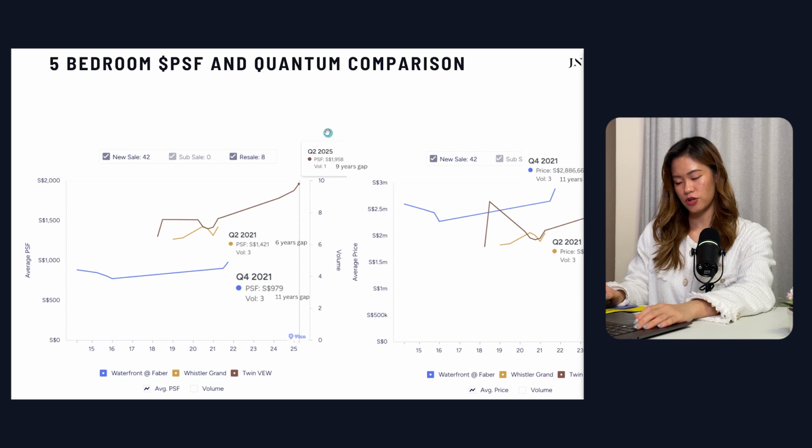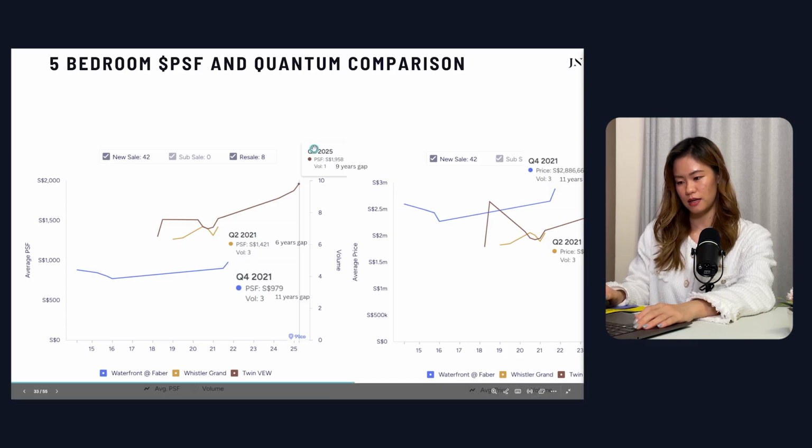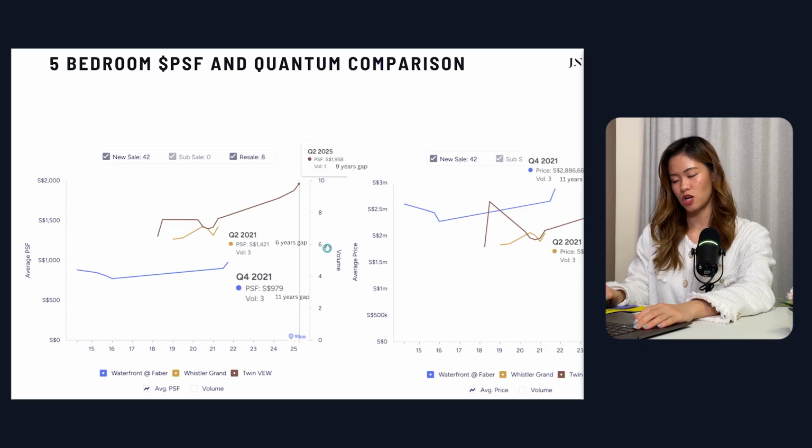And there are very few transactions, that's why you see a distortion between a transaction recorded in quarter 2 of 2025 versus the ones recorded 3-4 years ago in quarter 2 of 2021 and quarter 4 of 2021. So you can see that the supply for 5-bedroom here is actually extremely limited. If you can get your hands on a 5-bedder, then of course you have the bargaining chip. Again, these prices are not today's prices. They happened about 4 years ago.